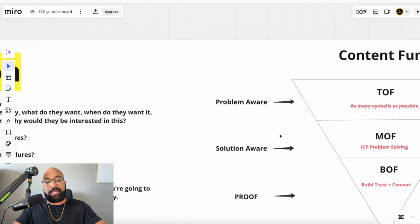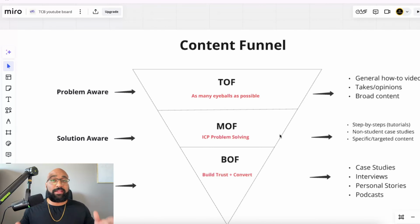All right, now let's talk about the actual content funnel, which is going to strategically help you separate your ideas and have an understanding of the type of content you should be posting to attract high ticket clients. So let's start at the top here. We have our top of funnel where we want to get as many eyeballs as possible. We're problem aware here. We're having general how-to videos, takes and opinions, very broad content.